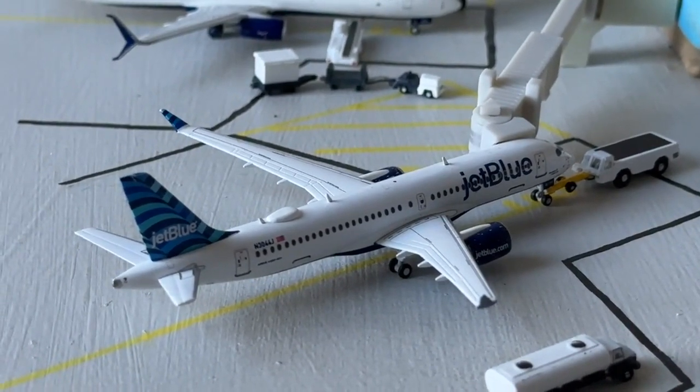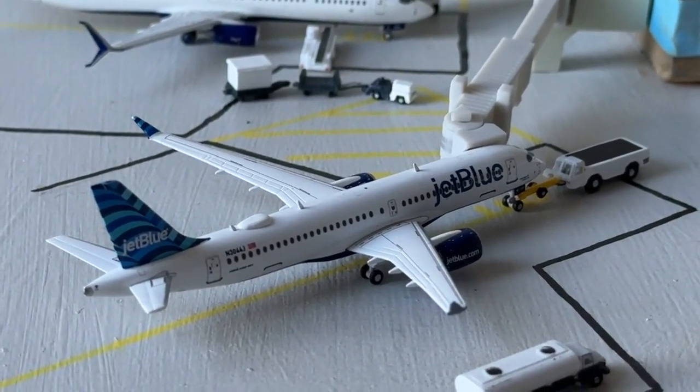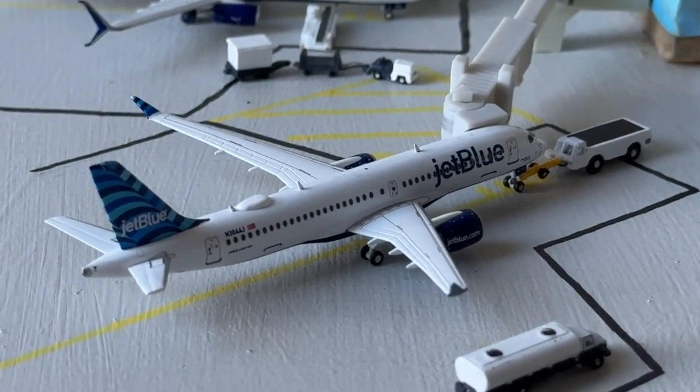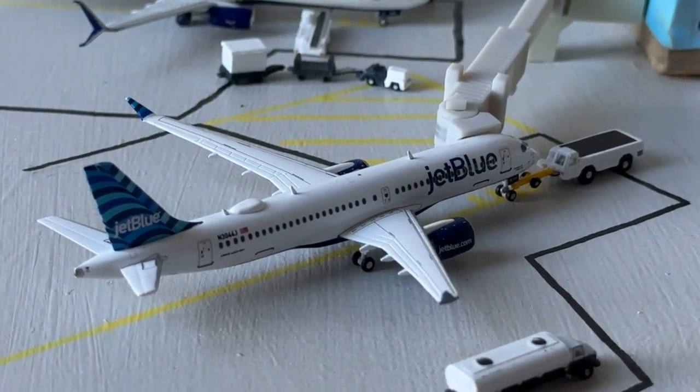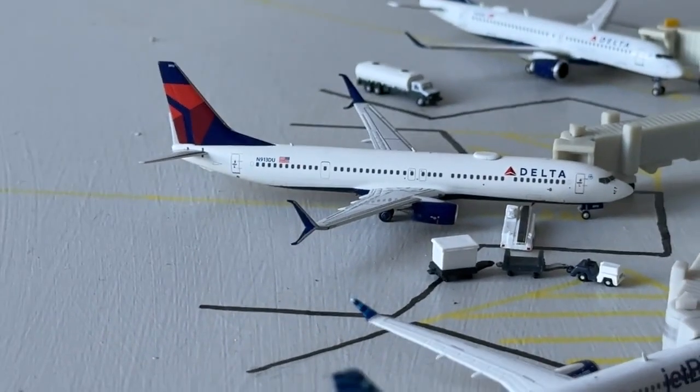They have a critical market as nobody else serves New York from here, so hopefully it continues to go really well. I think it's a really cool service, so great to see JetBlue here doing what they do best, and overall I think they're looking really nice. So that is really awesome to see right there, to say the least.